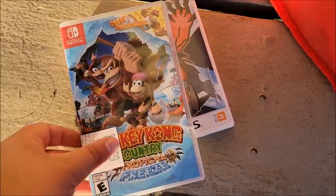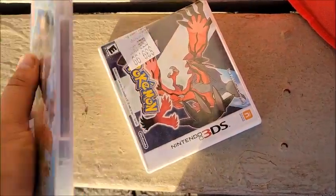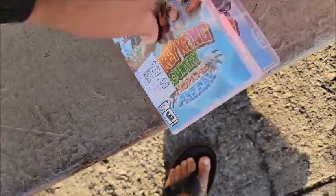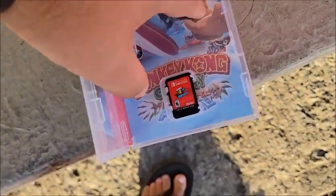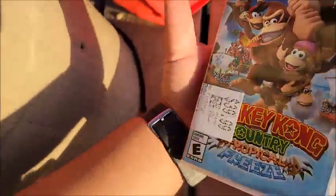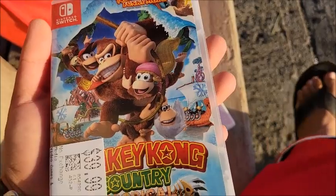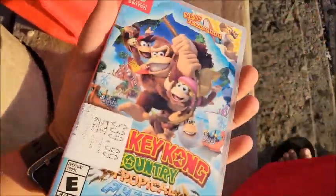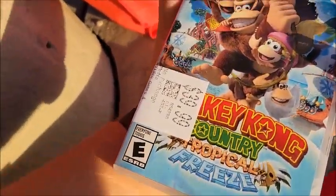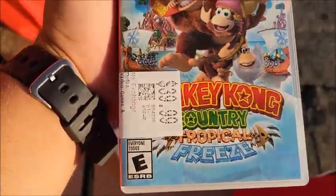So I picked up this game here. This is Donkey Kong Country Returns Tropical Freeze. This was at like $39.99 and doesn't even have the right game. It has Mario Odyssey, but I'm thinking I got this on discount because I'm a member at Savers, so you get discounts the majority of the time when you go to Savers. If you spend a lot of money, they usually will give you some type of discount. So I got a discount for this purchase today, so it really helped me out to make this purchase kind of worth it.